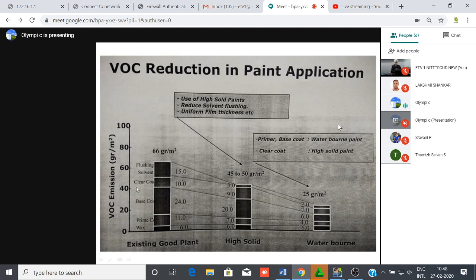So just take a comparison in this slide: the existing paint, then high solid paint and waterborne paint. The VOC in the existing paints is some 66 gram per meter square of surface to be painted. This is the VOC emitted by a normal paint. And now we also have high solid paints, where the content of solvent has been reduced, though still it's solvent based. So it comes around 45 to 50 gram per meter square in high solid paints, and in waterborne it's around 25. So the benefit from conventional 66 gram per meter square to 25 gram per meter square is the level of VOC reduction by waterborne paints.